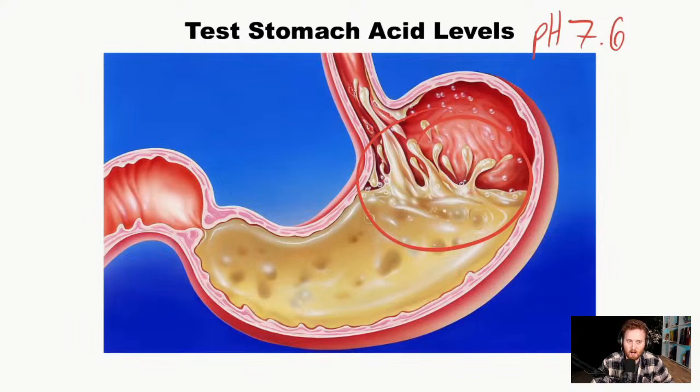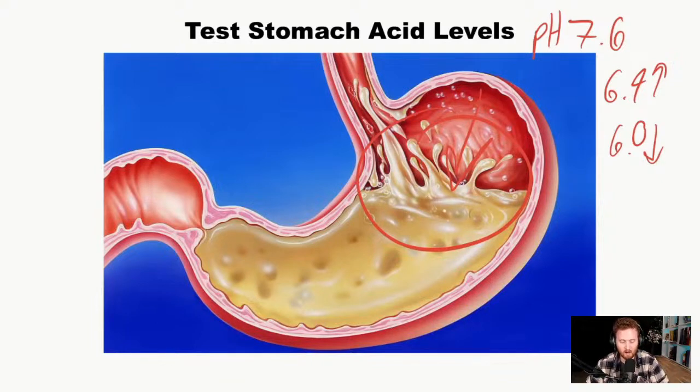So I do this through urine pH, and this is just a good reflection of his stomach acidity. Anytime it's above 6.4, I consider that more alkaline. If it's below 6.0, that's going to be considered more acidic. So in this case, he was way too alkaline.